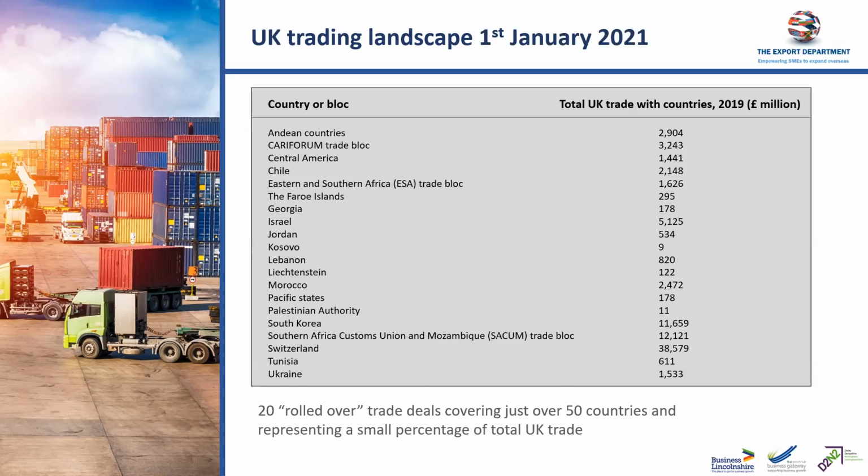If you think about it, the UK was technically unable to negotiate new trade deals until the transition period, and even then those agreements obviously can't come into effect until the transition period ends, i.e. the 1st of January. But so far the government has agreed 22 deals, or rollover deals or continuity agreements, covering over 50 countries. However, these nations represent actually what is now a little bit over 10% of our trade, if you like.